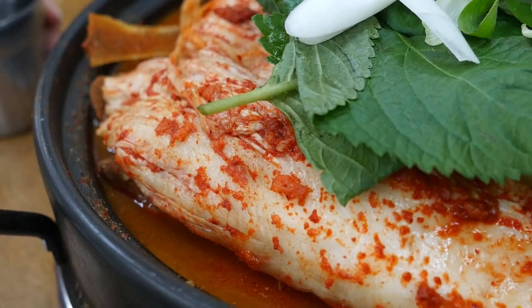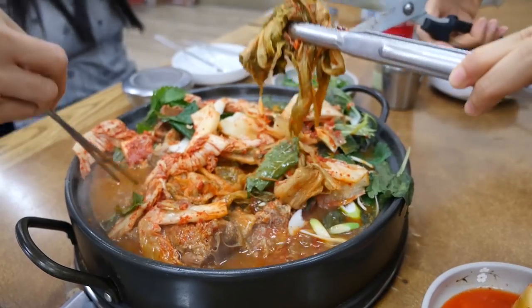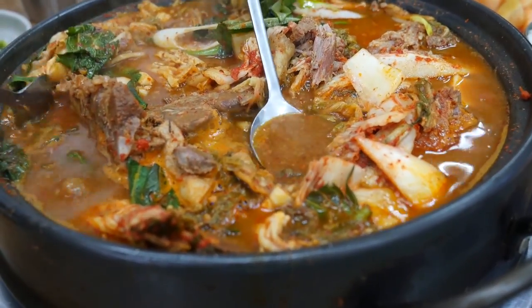There are just entire cabbage leaves, kimchi cabbage leaves in it. It looks and smells fantastic.